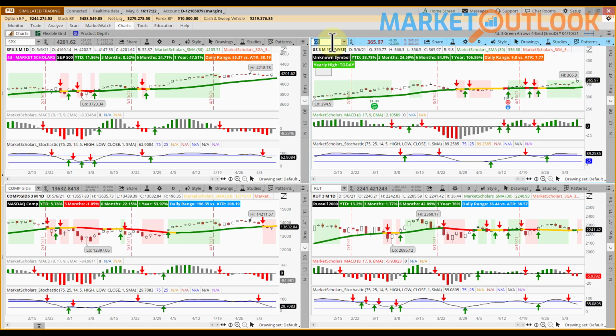I also noticed that Goldman Sachs had a very nice day today as well. And so you can see breaking out to new highs on Goldman there. That's helping support the Dow.